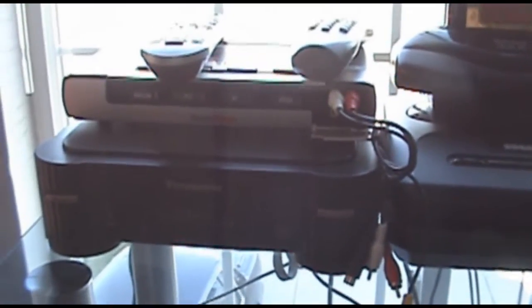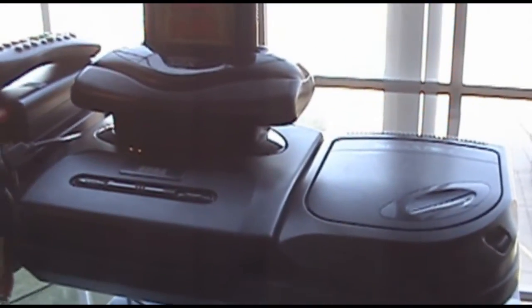Over here we have the Panasonic 3DO. Got that from a buddy at work for an awesome price, and it works great. Some good games for it, some not so good games for it, but a decent system nonetheless.